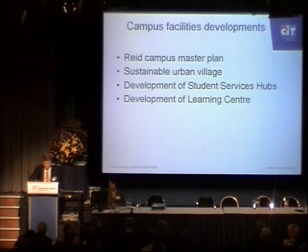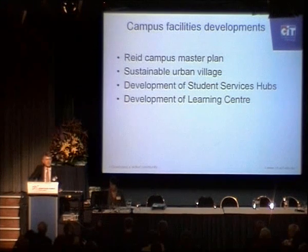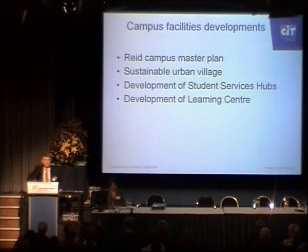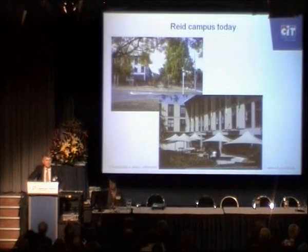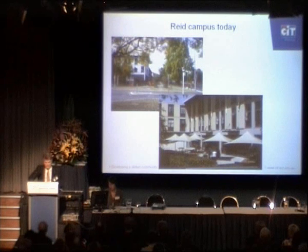The first that I wanted to focus on was looking at our campus facilities and the development of those facilities, with a particular emphasis on our Reid campus. Our Reid campus is the headquarter campus. For those that know Canberra, it's right adjacent to the CBD. It's got a fantastic location and one that we want to capitalise on.